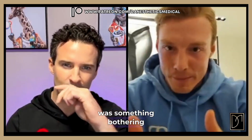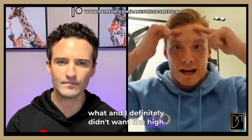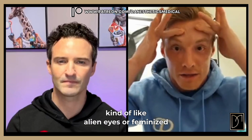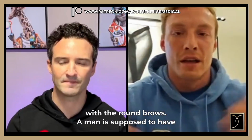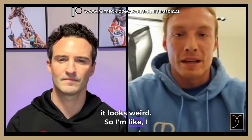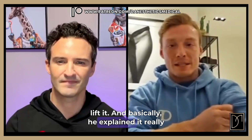I knew there was something bothering me about my brow position, but I didn't know what, and I definitely didn't want high brows because it just does not look good on men. You see these men who've had brow lifts and they look kind of alienized or feminized with the round brows. A man is supposed to have a flat, low brow, and if you don't, it looks weird. So I'm like, I know it's bothering me and I know it's too heavy, but I don't want to lift it. And basically, he explained it really well.